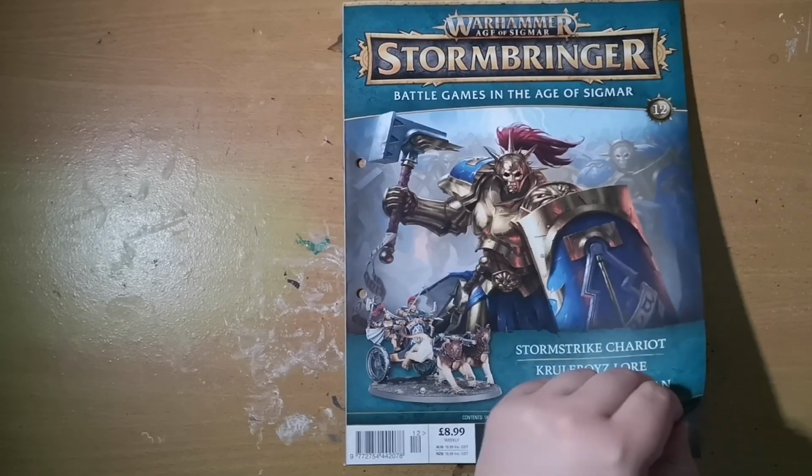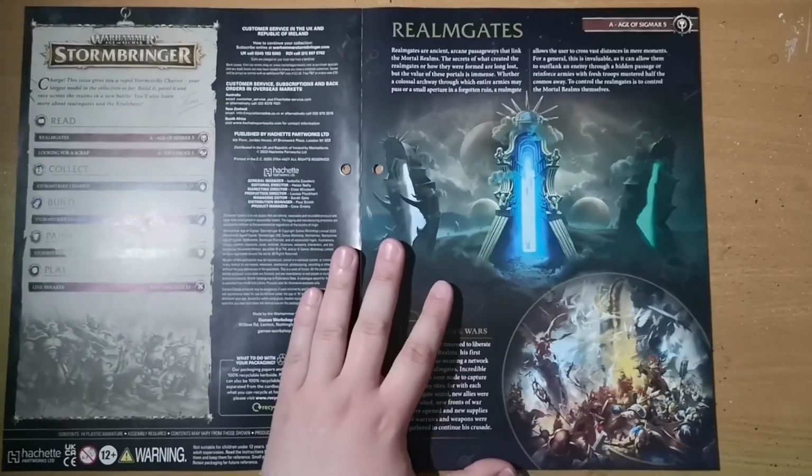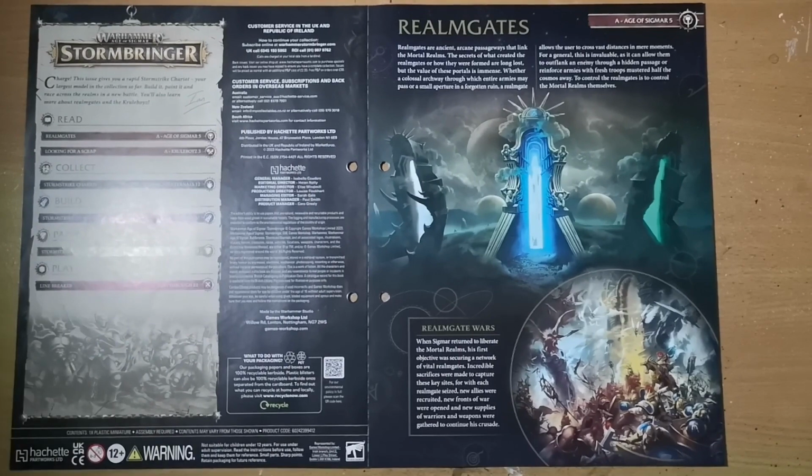Anyway, moving into the issue itself, we're first greeted by more lore for the Realm Gates. Realm Gates are ancient arcane passageways that link the mortal realms. The secrets of what created the Realm Gates, or how they were formed, are long lost. But the value of these portals is immense. Whether a colossal archway through which entire armies may pass, or a small aperture in a forgotten ruin, a Realm Gate allows the user to cross vast distances in mere moments. For a general, this is invaluable, as it can allow them to outflank an enemy through a hidden passage, or reinforce armies with fresh troops mustered half the cosmos away. To control the Realm Gates is to control the mortal realms themselves.